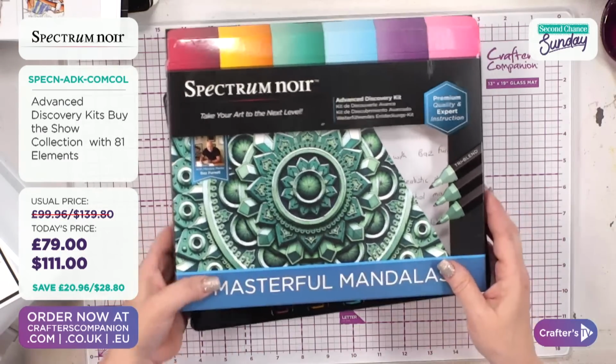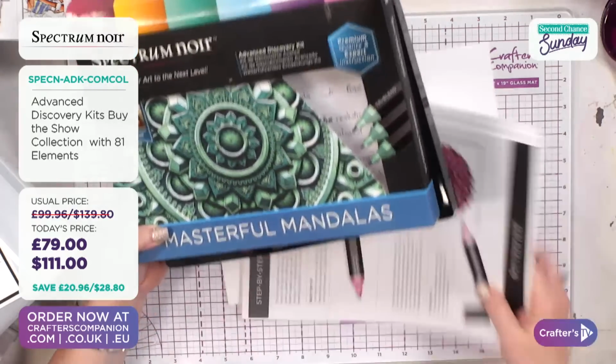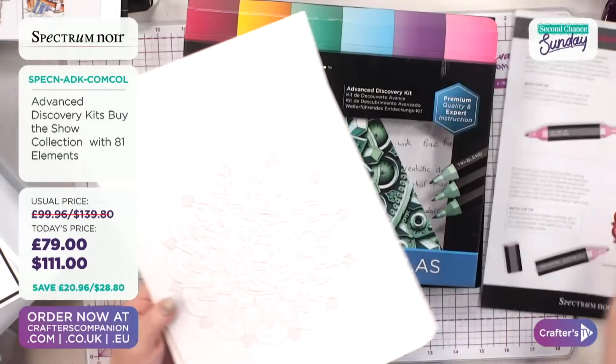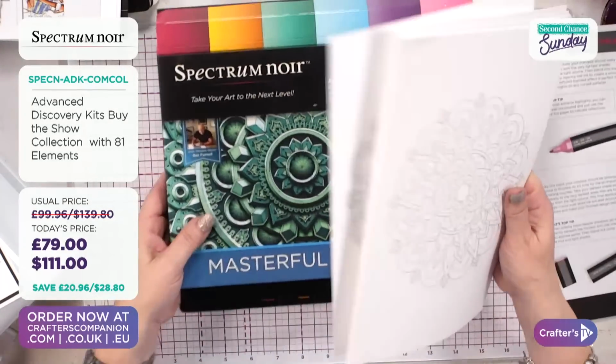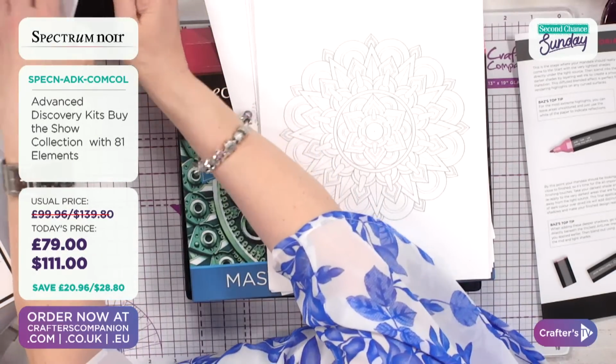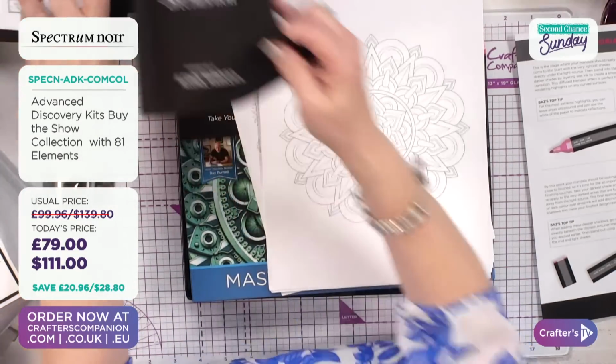Now, you will start off, and I'm just going to take this because every one of the kits has an educational sheet. Let me just see if I can find it. Where's it gone? What have I done? Oh, I know what I've done with it, I've put two in this kit. Let me just give you a little insight into what we've got.